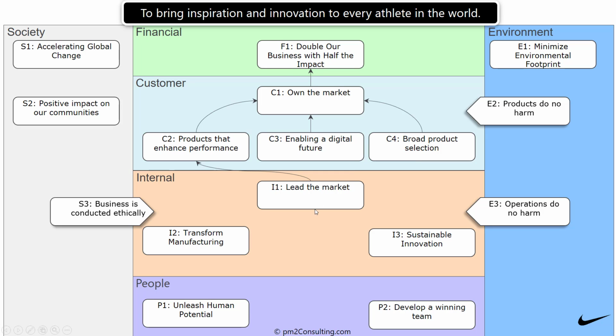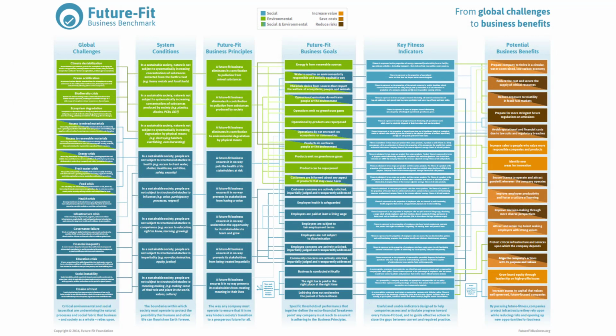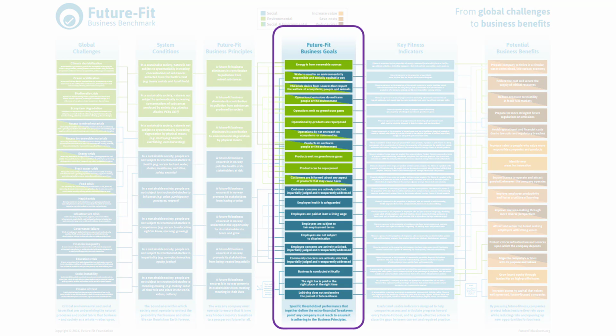So we can begin to draw the cause and effect diagram between these strategic goals, which explains to everyone in the organization what does success look like, and we can decide why we need to do different things. So this is the sustainability strategy map. Now, earlier on, David introduced to us the Future Fit framework that the Natural Step has been working on, this science-based framework over the last 30 years. And within that, they've identified to achieve the systems conditions, there are 21 Future Fit business goals. These are hard, benchmarkable metrics that we can put on the strategy map.